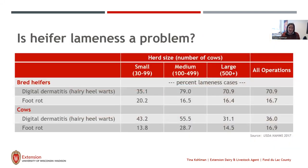But is heifer lameness a problem? Again, looking at the 2017 USDA NAHMS data, we are looking at bred heifers versus cows. And when we look at bred heifers and digital dermatitis, commonly known as hairy heel warts, across all operations, 70.9% had reported digital dermatitis as their cause of lameness in the bred heifers. Versus when we're looking at foot rot across all operations, only about 16.7% of all lameness cases with the bred heifers are reported back to foot rot.